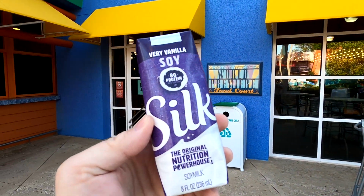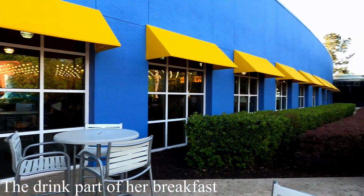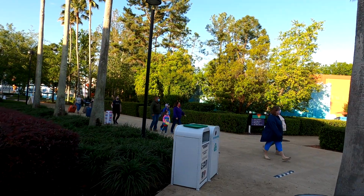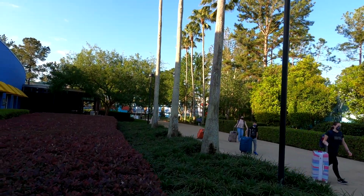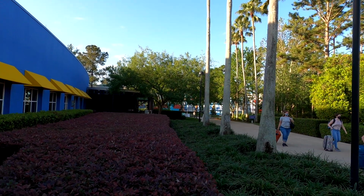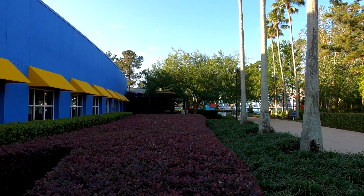All right, that's our breakfast. Not really, that's my daughter's breakfast. She is allergic to dairy for whatever weird reason. I don't know why, but I think now we're gonna walk around and check out these buildings. They're really cool. They're themed up in different movies and things that kids like. So let's go check them out.